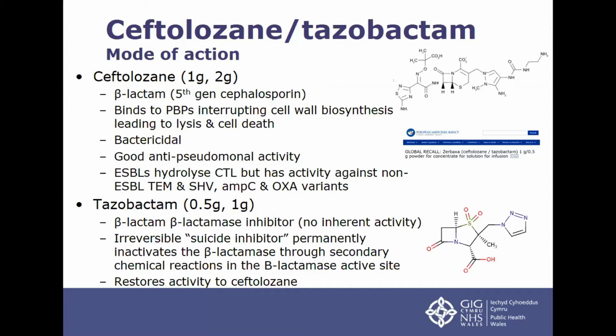Tazobactam, we know from its combination with piperacillin. It's a beta-lactam, the beta-lactam ring is there, and it binds irreversibly to the active site of the beta-lactamases and forces chemical changes in the enzyme, which inactivate it. And this then restores the activity of ceftolozane. Again, it's worth saying at this moment that some supplies of ceftolozane-tazobactam have been interrupted due to a contamination issue at the production site. So unfortunately, I don't think any hospitals in the UK have access to this drug to use at the moment. I'm sure that will get sorted out, and I'm sure we'll be testing it pretty soon.